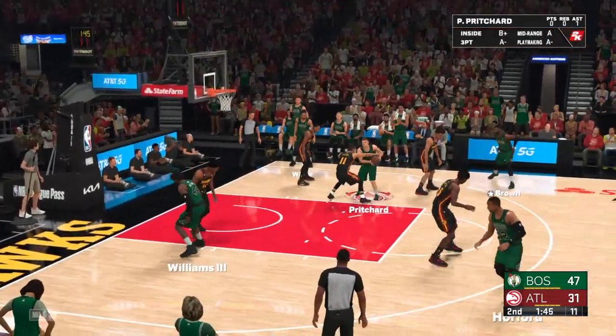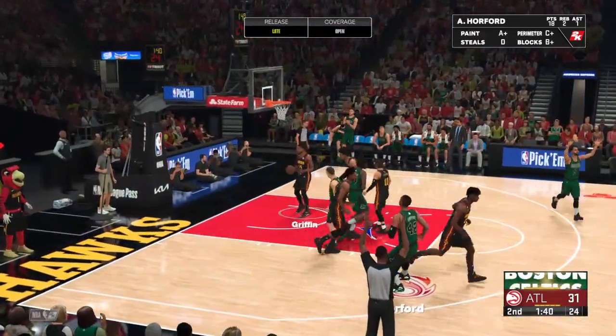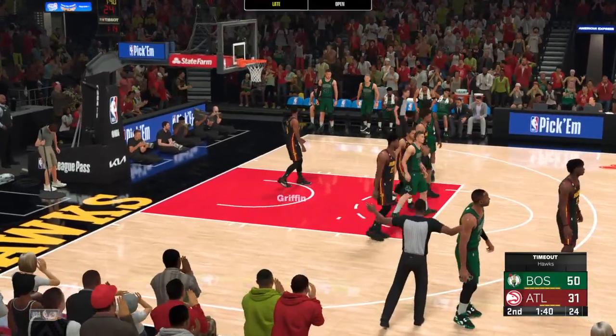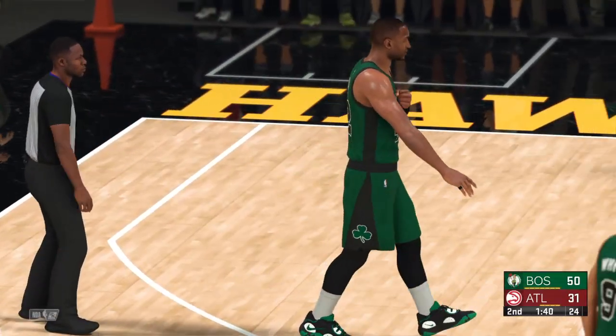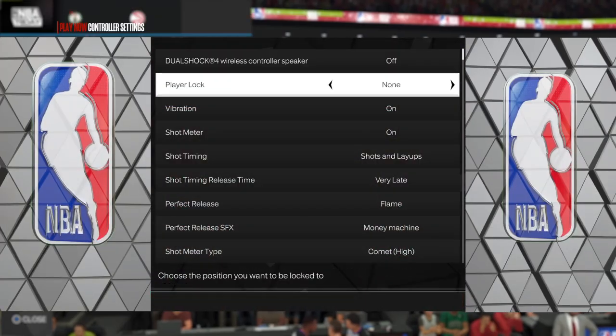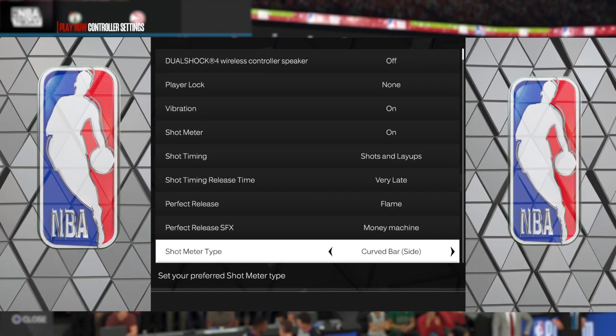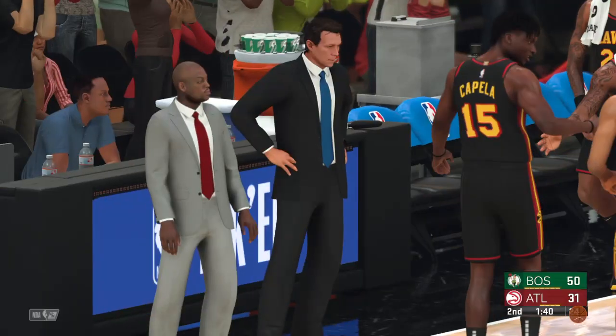To the middle. There's the triple. 6 for 6. He's yet to miss from the field. Man, the triples keep falling. Guys, that's 3 in a row.